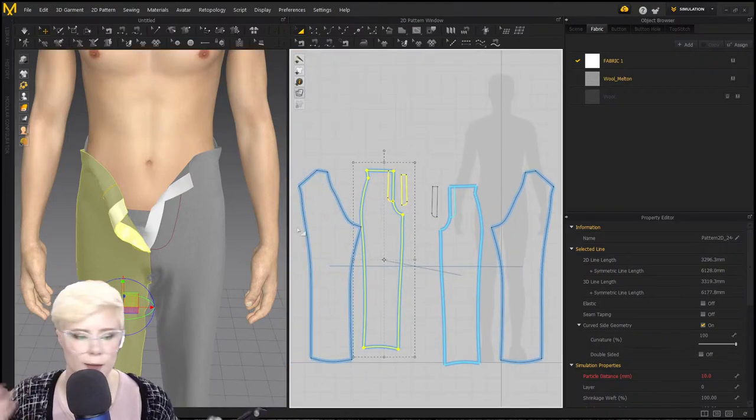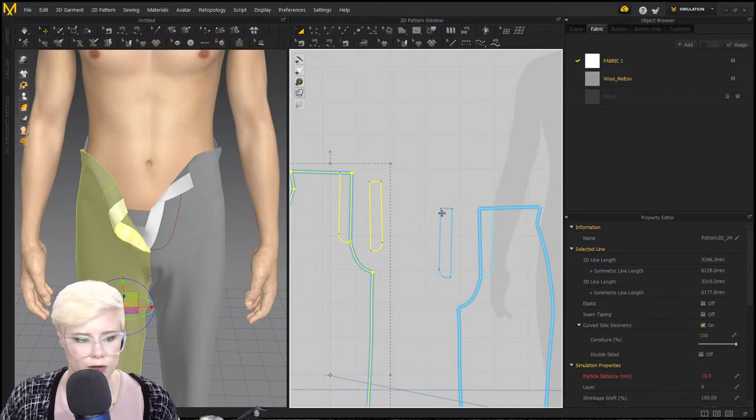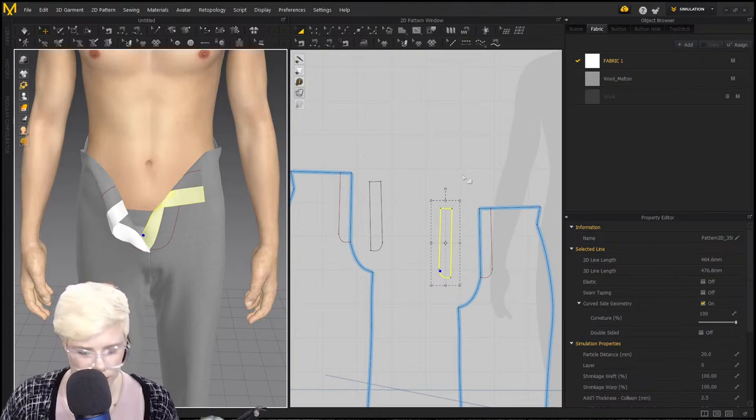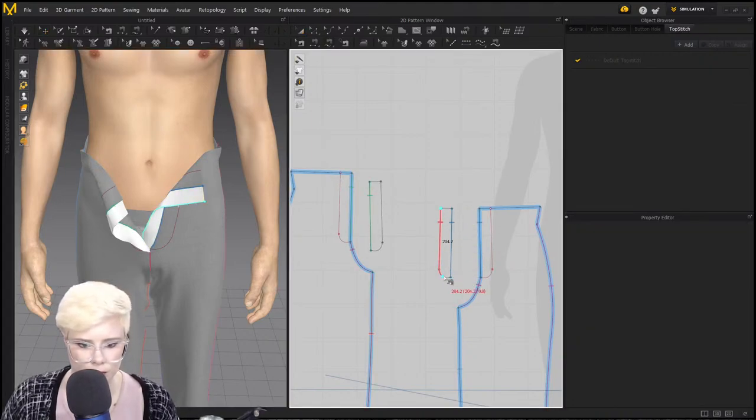So these would be a button fly, but in this case you still wouldn't see it. It would be an invisible fly, but it would still have that fold. So what's going to happen is that this is going to fold backwards. So this folds back into this internal line.